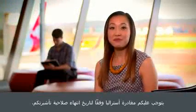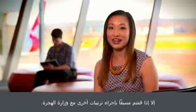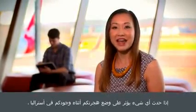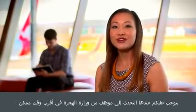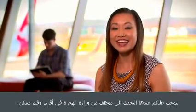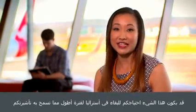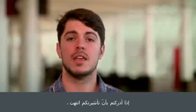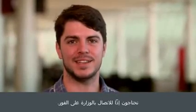Remember, you will need to depart Australia by your visa's expiry date, unless you make other arrangements with the Immigration Department beforehand. If something happens which affects your immigration status while you're in Australia, you need to speak with an immigration officer as soon as you can. This might be if you need to stay longer than your visa allows you, or if you want to apply for a different visa. If you realise your visa has expired, you need to contact the department immediately.